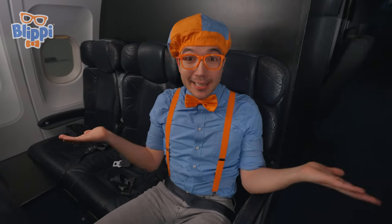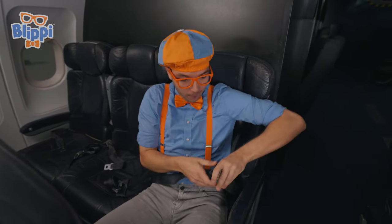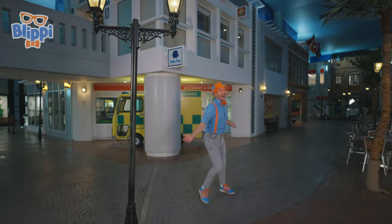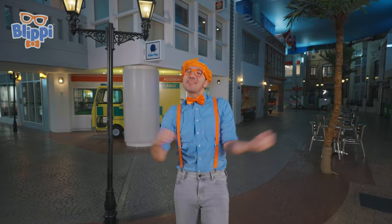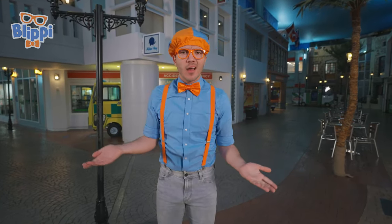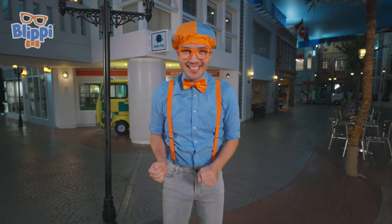Whoa! It looks like we made it! We're here at Kidzania! Time to go! Whoa! This place is awesome! I'm so excited to be visiting Kidzania! And I wonder what jobs we'll get to try.